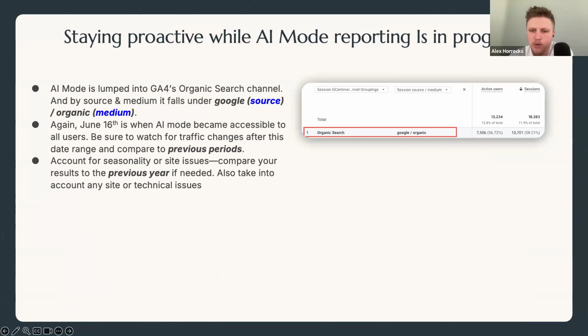What can you do while AI mode traffic is lumped together with GA4 data? This is also something that's unfortunate, but if you analyze it in the same way as we talked about with Search Console, you might be able to gravitate to the same insights as well. You can expect some influx or vice versa in GA4 data. The data you would be looking at is within organic search, and if you're looking at the source/medium, it is Google organic.